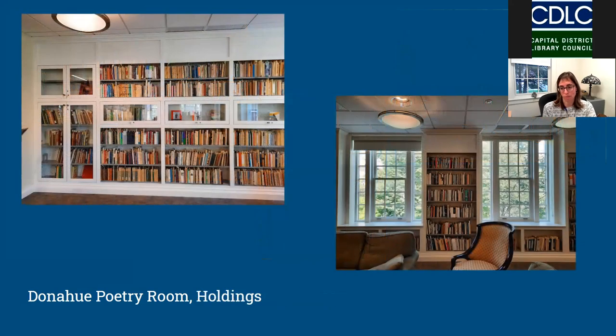So it's just another view of the windows, again, the natural light, and the gorgeous bookcases. So other collections are the Ian Hamilton Finlay correspondence. This collection contains correspondence of mid-20th century poet Ian Hamilton Finlay with other avant-garde poets of the 1960s. The correspondence dates between 1960 and 1969, with the bulk dating from 1963 to 1967. Poets on Campus: this collection contains materials regarding poets' visits to Russell Sage College from 1924 to 2012.